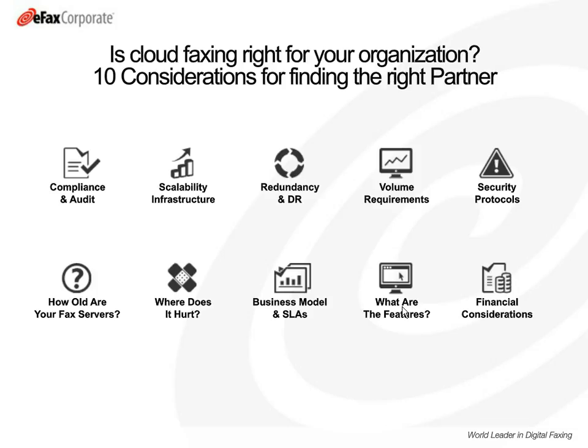Is it a third-party vendor, or are they actually the owner of the network? And then, of course, from a volume perspective, what are your expectations? What kind of volume does your organization put out in terms of faxing? If you put out thousands or hundreds of thousands of pages outbound, the good cloud fax providers should be able to manage that capacity. If it's in the volume level of millions of faxes a day, you may want to ask a few more questions as far as what they're capable of handling.